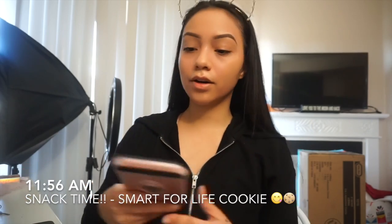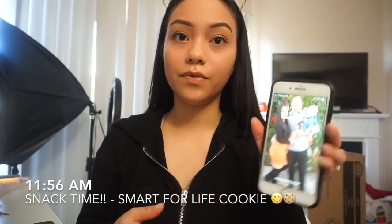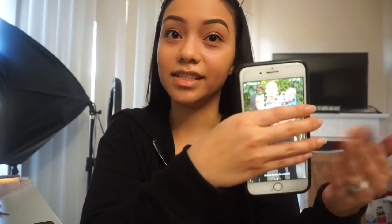Right now it is currently 11:56. I don't know if you guys can even see the time, but I just got done running 3 miles and I believe within 24 minutes I did burn 291 calories. I am gonna go ahead and snack on my favorite cookie.